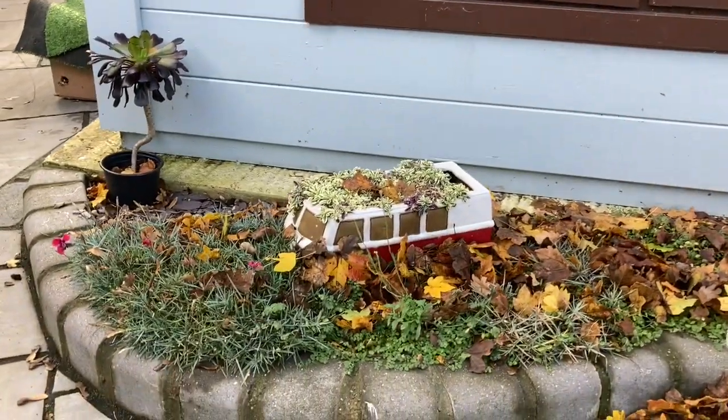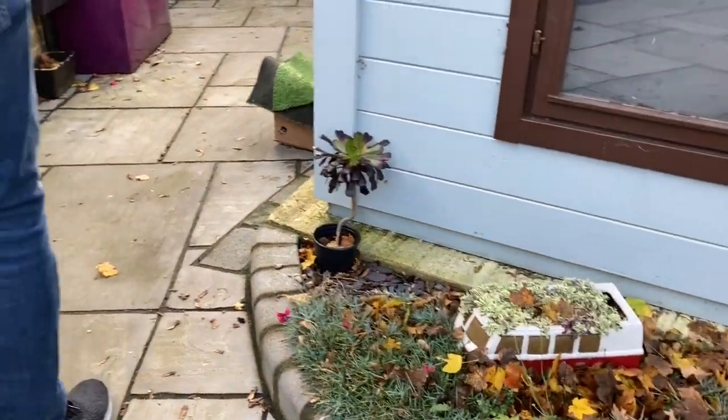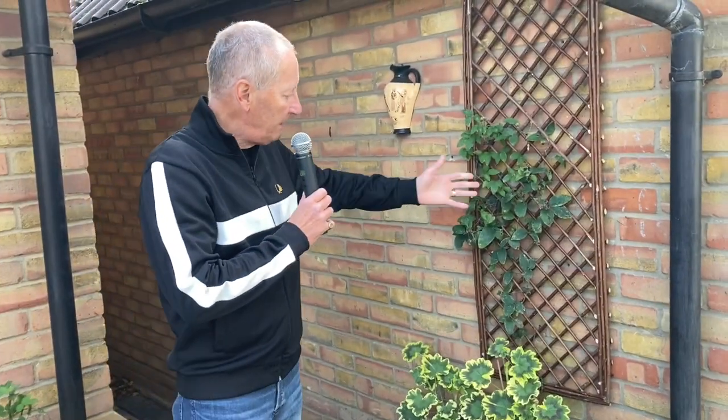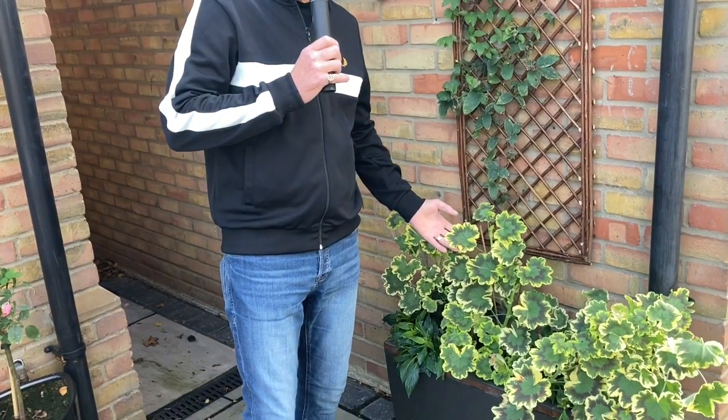As we walk past the cabin, the campervan. Yes, it is a campervan. So, that. Yeah, a nice little wall climber. This is a, don't know, and more of these. That's simple. I've just noticed.